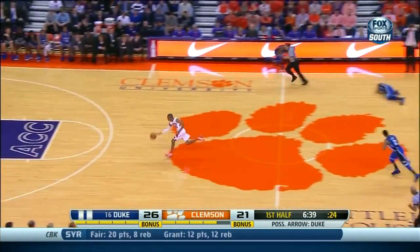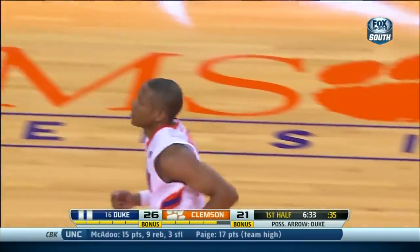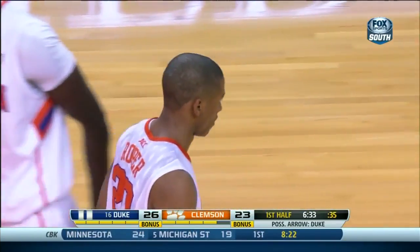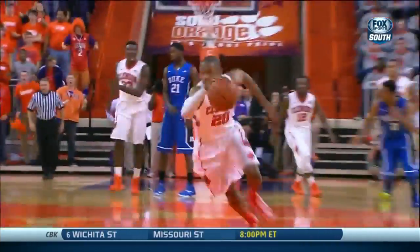There's a poke away. Roper will take it down and dunk it home. Suleiman went down on the play, and Roper's got his 3rd field goal. Suleiman was shaken up on the play. I think he was looking for a foul, didn't get one called, and now Rodney Hood's coming into the ball game for Jabari Parker.